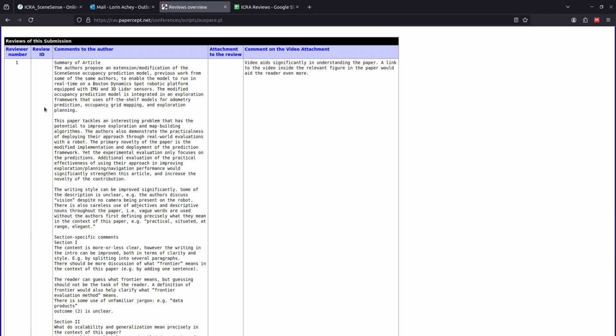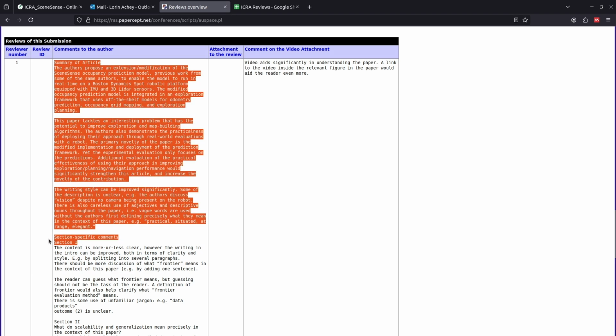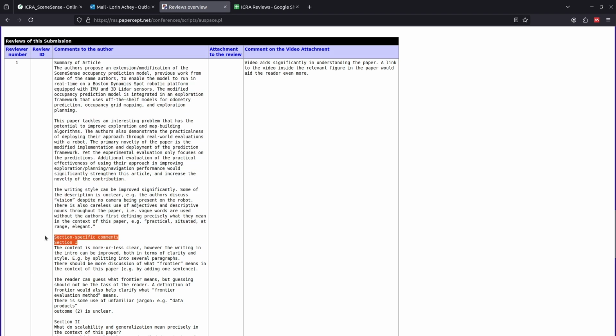I want to point out something really great about the feedback that we got in this review. So this first reviewer who read this paper gave section-specific comments on the paper, which is so helpful for me as the person doing the revisions on the paper when I need to figure out where in the paper I need to make changes based on the reviewer feedback. This was a really helpful review that someone gave of this paper.